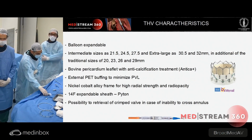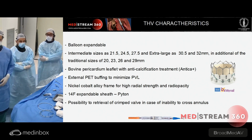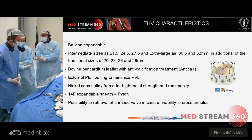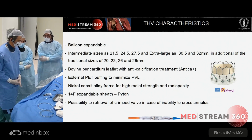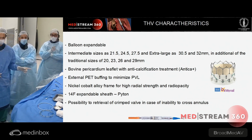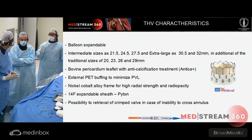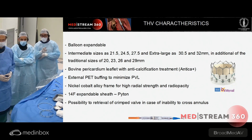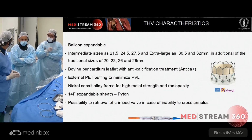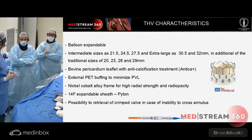So I'll present the THV characteristics, the MyVal. It is a balloon expandable valve that has intermediate sizes of 21.5, 24.5, and 27.5, and extra large sizes of 30.5 and 32, in addition to the traditional sizes of 20, 23, 26, and 29. The intermediate and extra large sizes are a factor that has to be highlighted. Another feature is that the valve is crimped directly on the balloon, which brings the possibility to retrieve the valve in case of inability to cross the annulus.